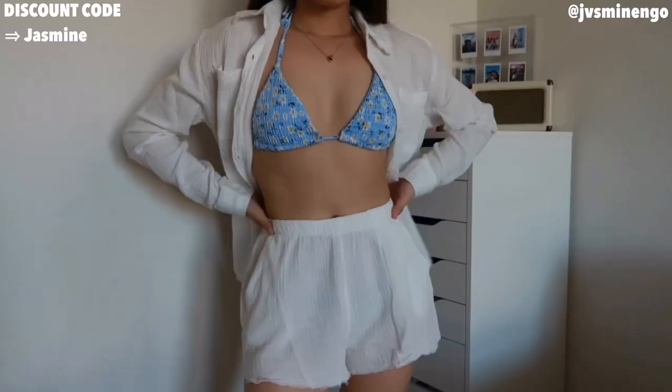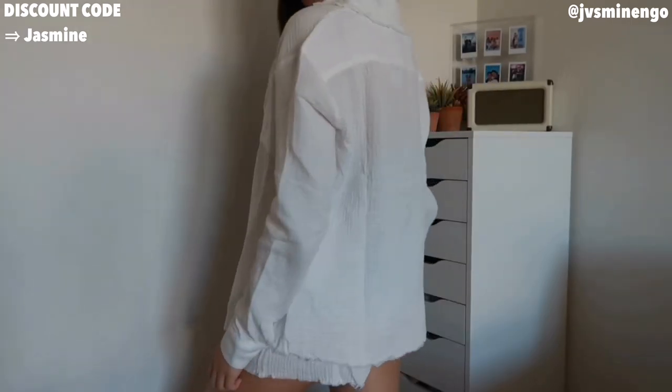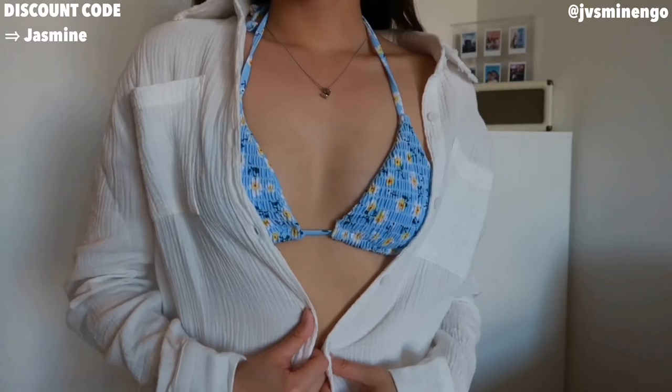And it comes with a really nice pair of shorts. The shorts have pockets and everything. I am honestly so excited to wear this to the beach. It looks so nice on. You guys will see how it looks on the try-on part. It's super comfy, and I believe I got both of these in a size small as well. And these are sold separately, so if you guys want it, make sure you buy both pieces of the set.